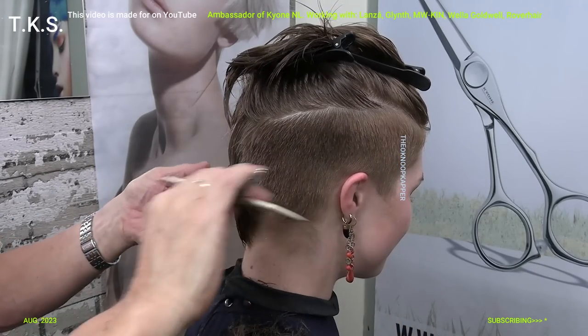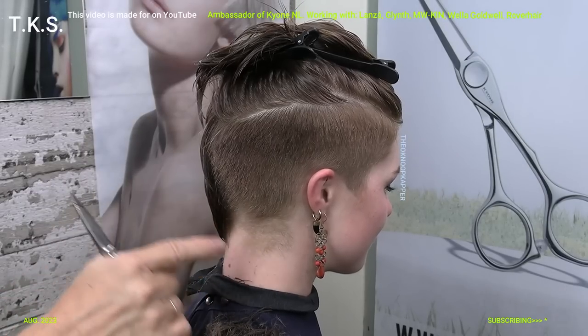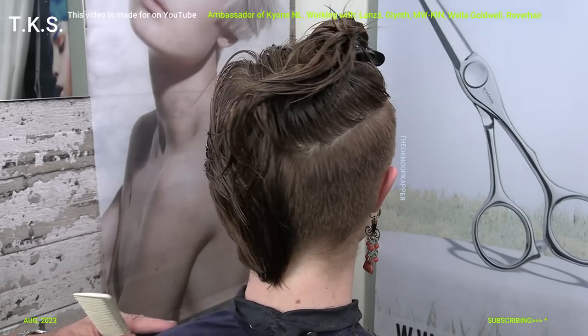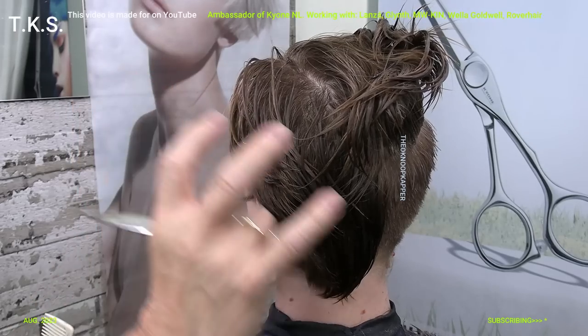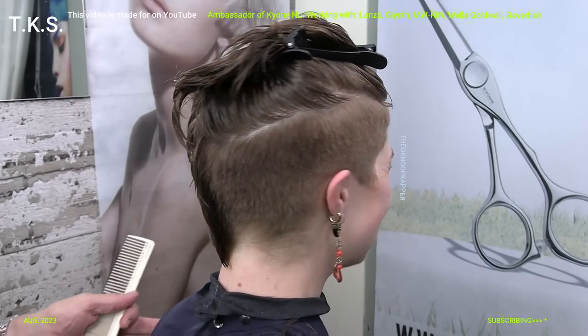So now I can show you the difference between the right side and the left side. Only have to do the underlines with that and do with an ultra fine comb. So now you see the difference of the hairs. So you see how much hair she has and how less on the right side.